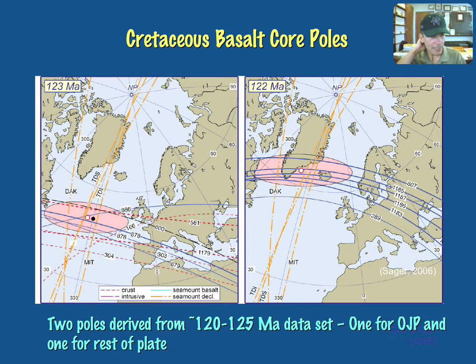Okay, so let me go through this diagram a little bit, because you're going to see a lot of other diagrams that are similar. So what we're doing here is looking at data of a given age bracket and calculating the mean pole. And the mean pole, the average pole, is shown by the white circle with the red line around it. The error, the 95% confidence limits, are shown by the sort of flying saucer there, the pink ellipse. And the component data are shown by the arcs with different numbers.